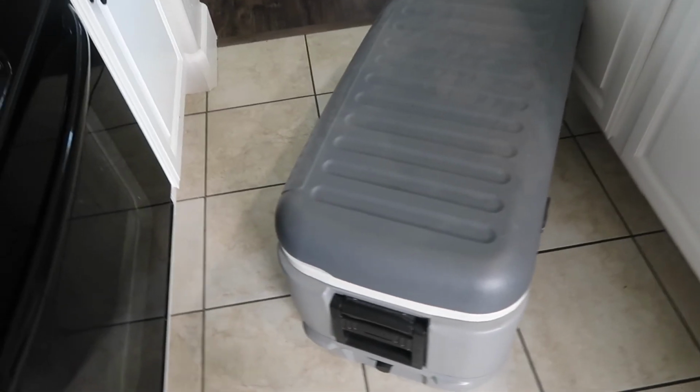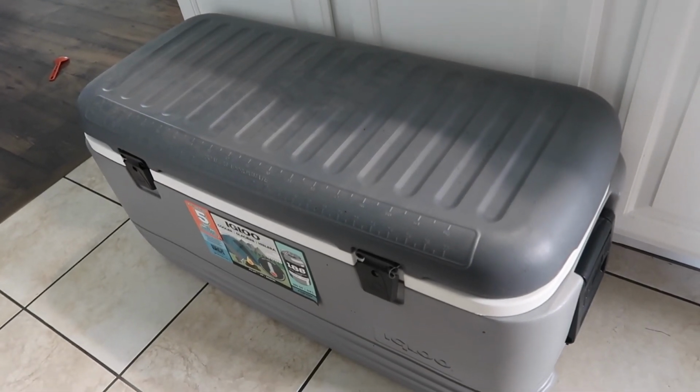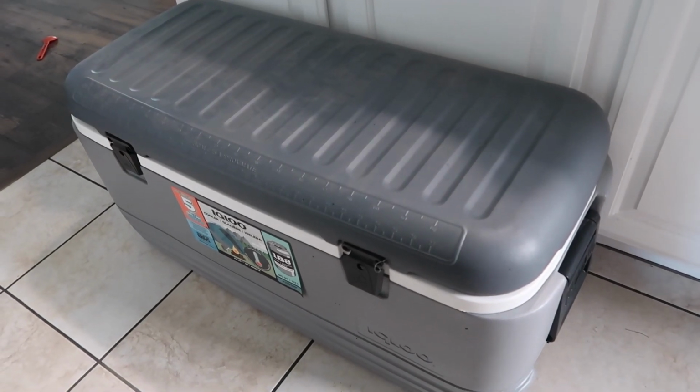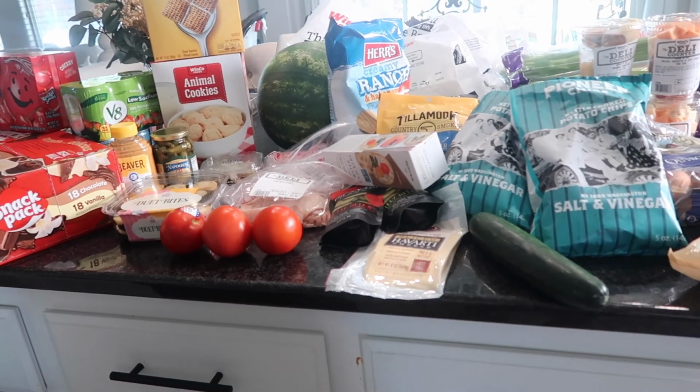So what I'm gonna do is start figuring out my layout, how I'm gonna do things. We have our ice chest in here right now. It's a very large one, a big, big one. I think I'm gonna put some of the waters in the freezer to use as ice packs, because we don't have any ice. So I'm just gonna freeze some waters, and then figure out how I'm going to be prepping all this stuff.